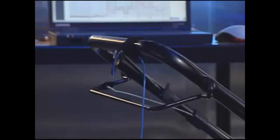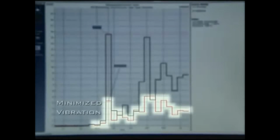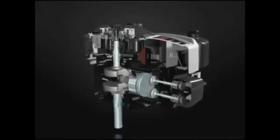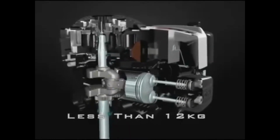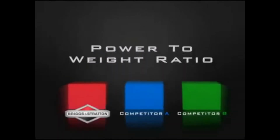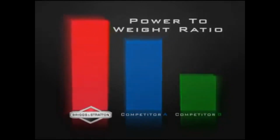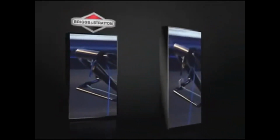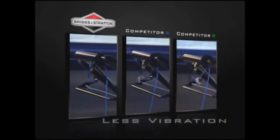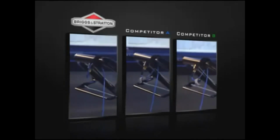We've also designed and tested the 800 series to minimize vibration. We've reduced the overall weight of the engine, including the reciprocating components. The 800 series weighs less than 12 kilograms with a power-to-weight ratio superior to main competitors. By achieving the optimum balance, the engine transmits less vibration to the application. In real-time running tests on identical decks, the 800 series outperformed main competitors. Less vibration equals less engine wear and greater user comfort.